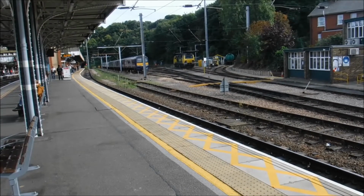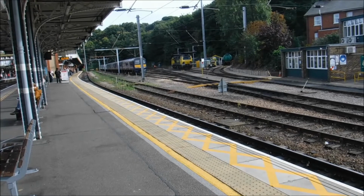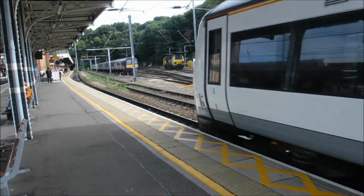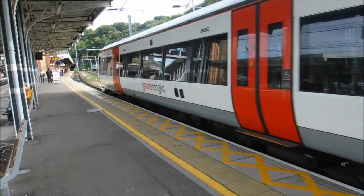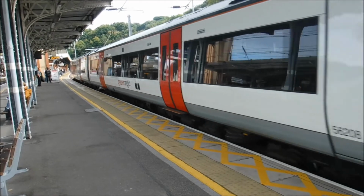Right, we've got a Turbostar unit now, arriving at Ipswich from Cambridge. Here it comes. It's 170208, arriving at Ipswich Station.